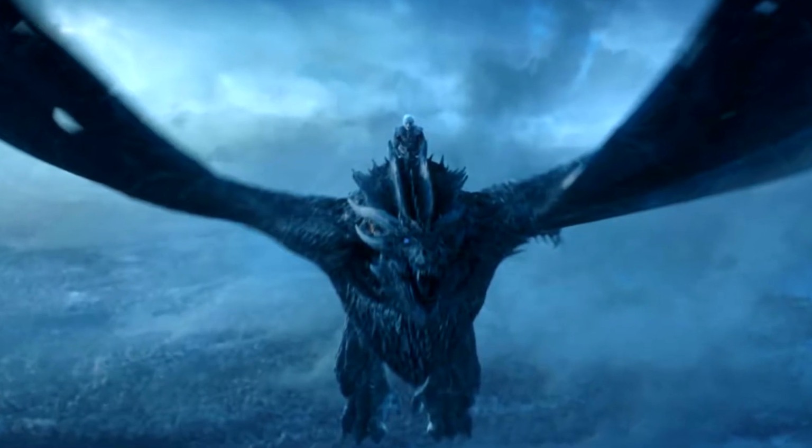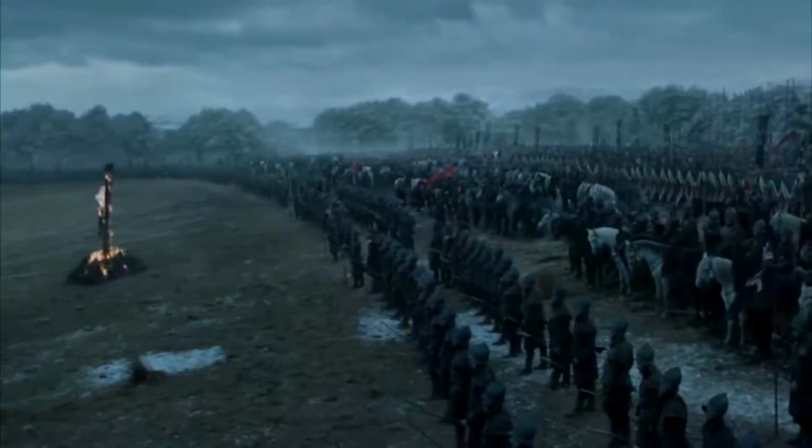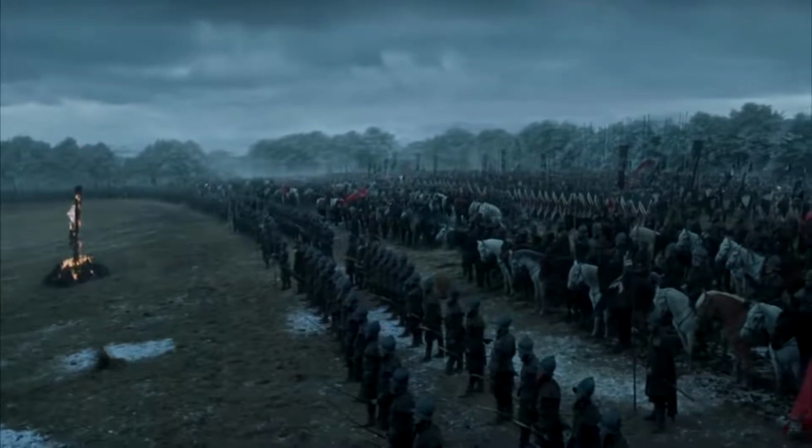The leader of the White Walkers can now fly anywhere in Westeros relatively quickly, and he can raise the dead. Not only is this a place where people in most cases don't burn the dead, but due to recent wars ravaging Westeros, there are plenty of corpses lying in mass graves.